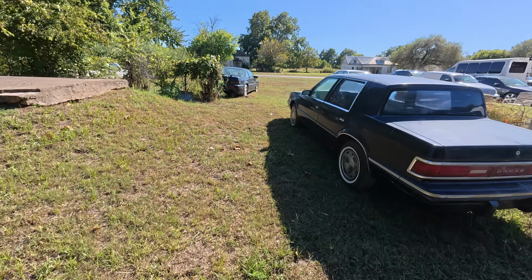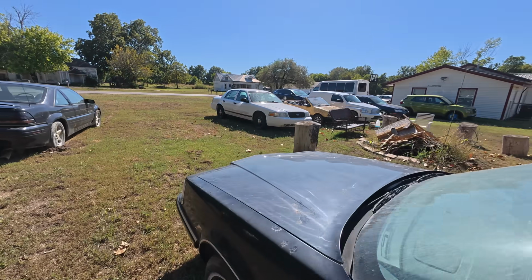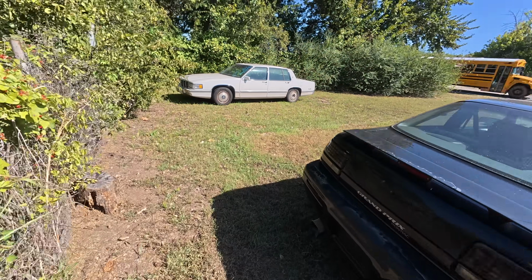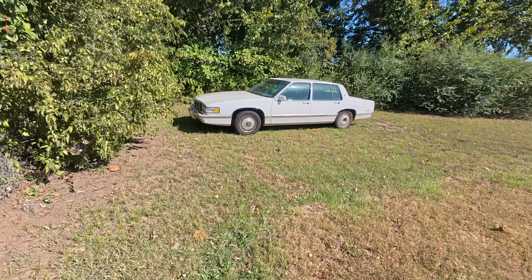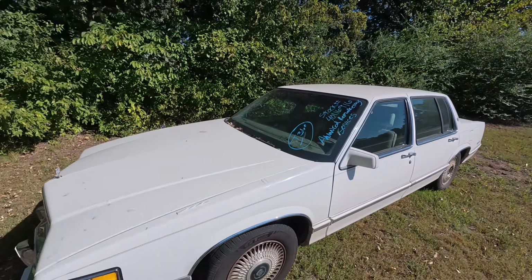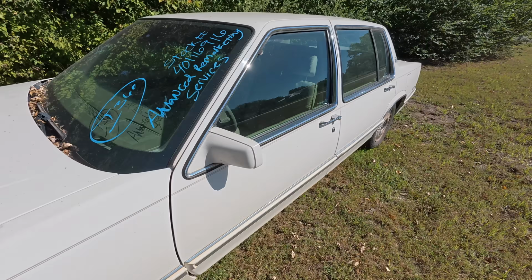Like I said, I'm not going to go through and talk about all these different cars. I just want you to see what I have. Things that are here, some of them need to go. And next on the chopping block is this Cadillac. I need to clean up the windshield here. I probably need to wipe it down, but I don't know if I will. We've got all this writing that definitely needs to come off.